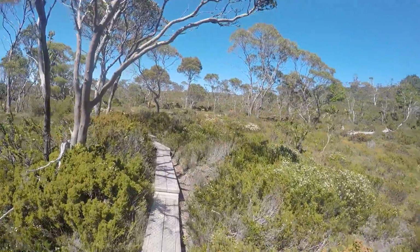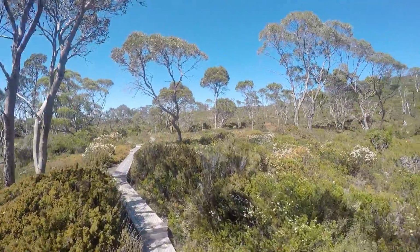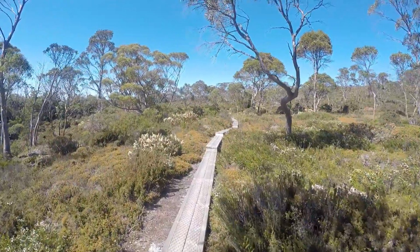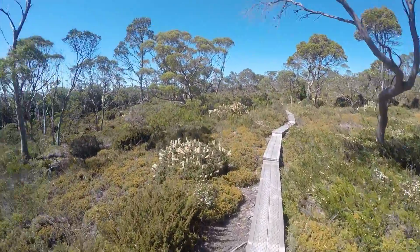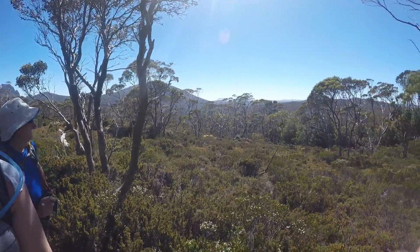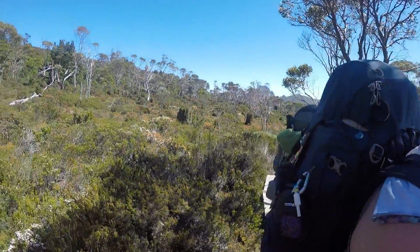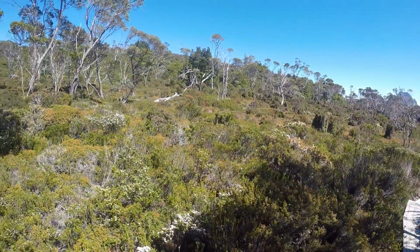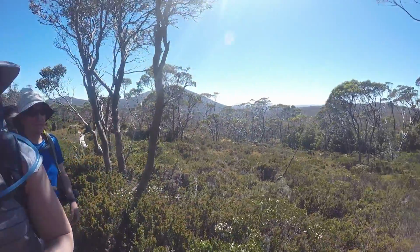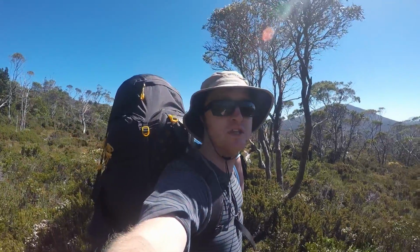So we're on our way from Pine Valley campsite, Pine Valley Hut, to Windermere, and we're going to stop off at Lake Holmes for a little swim. And whoop, it is all this kind of coral grass country, not much shade. It is a pretty hot day, but we're doing all right, aren't we? Yeah, we're doing okay. We'll see you at the swimming hole.